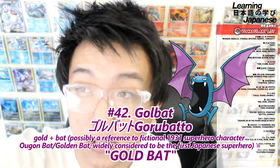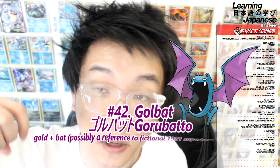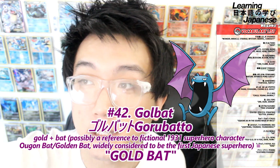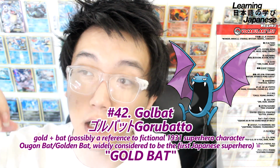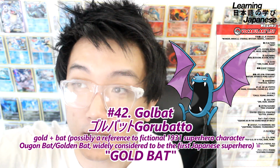When Zubat evolves, it turns into Golbat. In Japanese, it's also Golbat. This is, of course, the word gold plus bat, but this is also possibly a reference to a very old fictional character that was called the Golden Bat. This is like 1930s, and this character is considered the first Japanese superhero actually. So Golden Bat is what this is referring to.